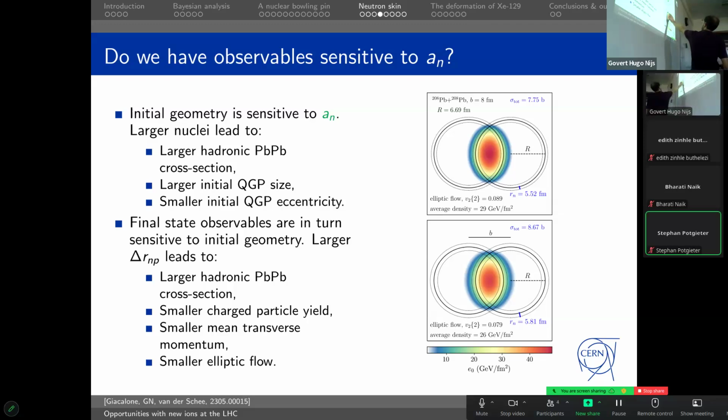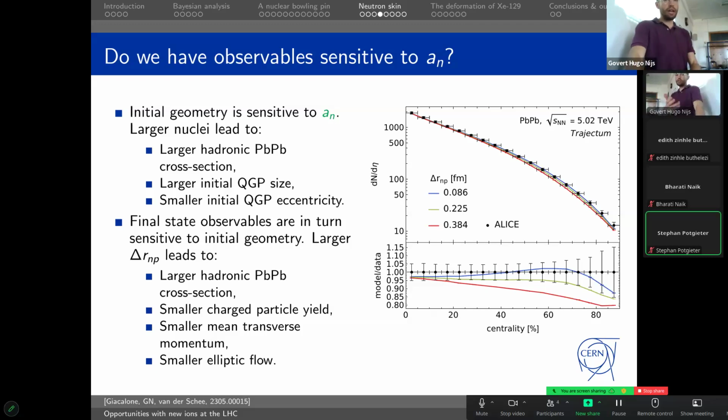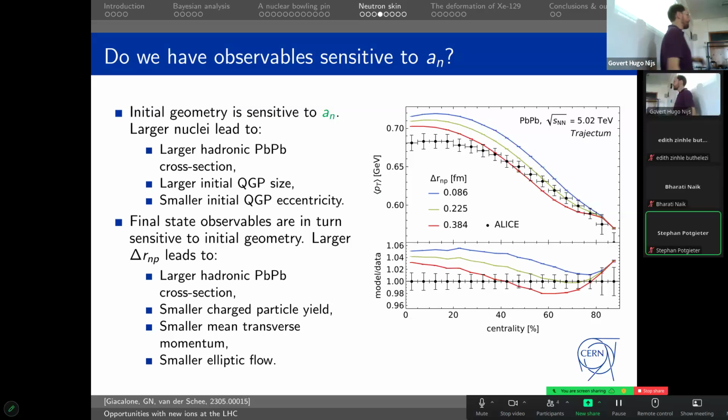But also you make the size of the overlap region bigger, and you also make it slightly less elliptical because you're basically puffing up the sides. Now, what this is going to lead to is some kind of dependence of the multiplicity on your neutron skin parameter. And you also have a dependence of your mean pT. This is easy to understand because if you make the overlap region bigger, then your pressure gradients are going to decrease and they drive your expansion. So your mean pT is going to decrease if you increase the neutron skin, which is exactly what you can see in the plot.